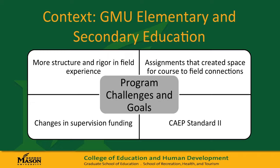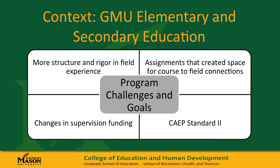One challenge that we faced was changes in supervision funding. That happened at the college level: the College of Education revised the way people were financially funded for doing supervision work. So we had some long-term folks who were working with our program doing field supervision, and all of a sudden their funding was reduced and changed. And it compelled us to think differently about appropriately funding those folks. And also CAEP Standard 2, as you all know, the CAEP standards came out and really increased the focus on field preparation and clinical practice in teacher ed. So all those areas of goals and challenges inform the work that we were doing.